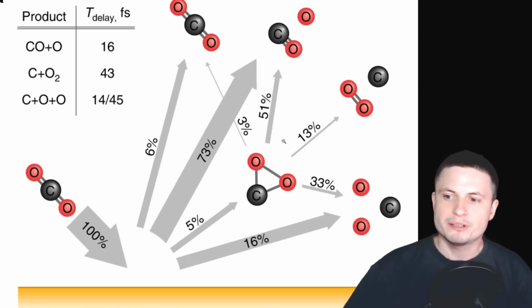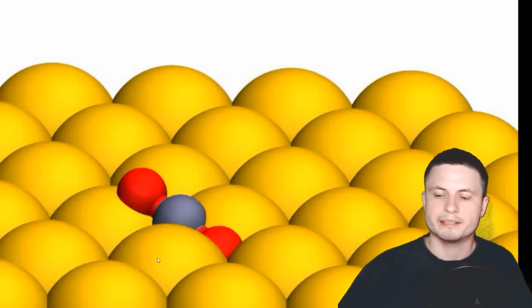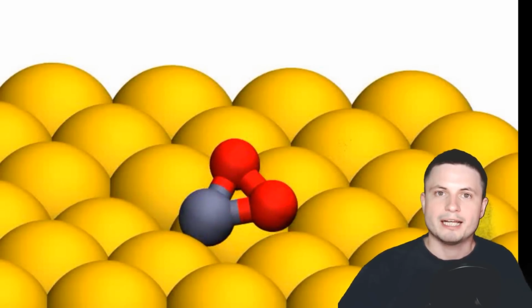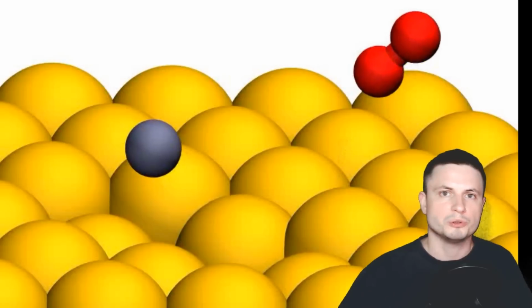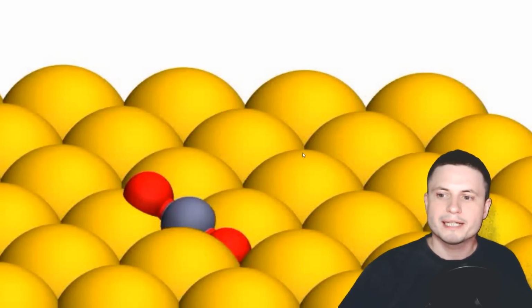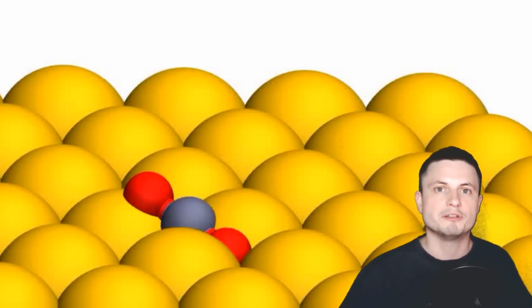And it only happened after the CO2 molecule turned into a kind of triangular shape that you see right here. It happened only 5% of the time, and this is very likely due to the atoms of gold that you see here that CO2 is colliding with, and because they're larger in size, they may not have really created perfect opportunities for collisions. So maybe by colliding CO2 with something shaped differently, they would have different results that would potentially create even more oxygen.